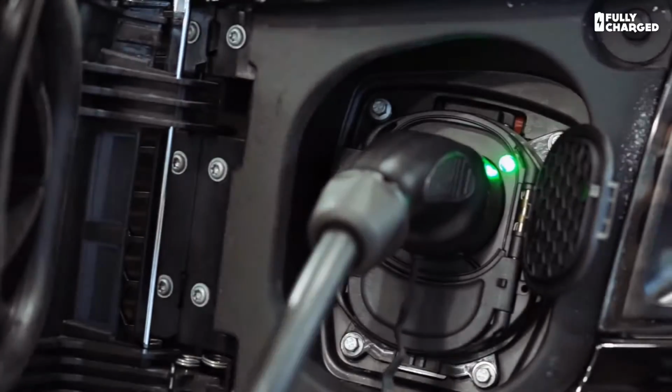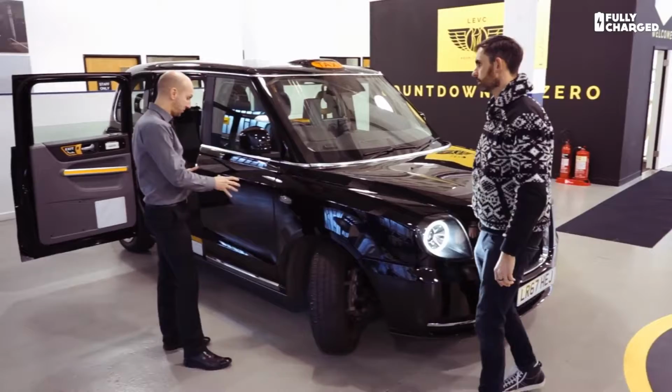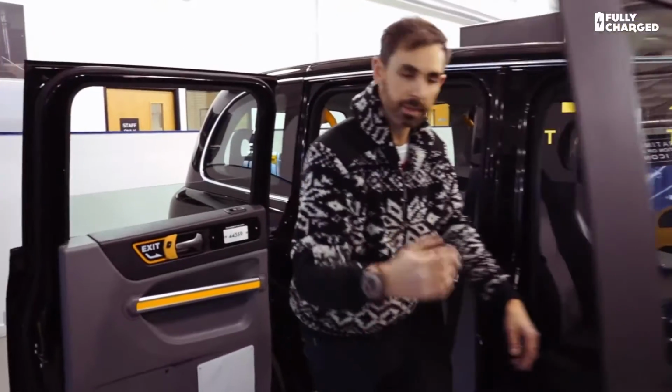Yes. But the key to this is really it's an electric vehicle. Yeah. So it's got a 31 kilowatt hour battery placed here, and that's the crux of it. So it lives under here, underneath the driver and luggage compartment. Come and have a look.